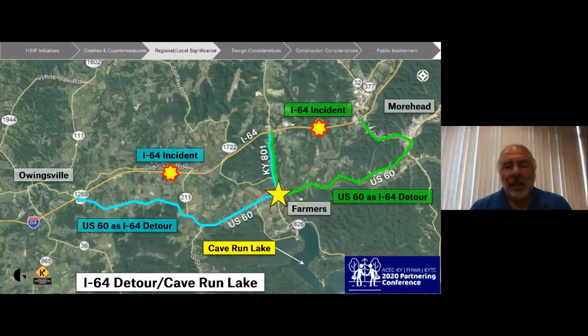As shown on the slide, when an incident occurs between exit 123, which is Bath County, Salt Lick, exit 133, which is Rowan County, Farmers Sharkey, and exit 137, Rowan County, the Morehead exit, that requires a temporary closure of I-64 and the detour of its traffic. US 60 and Kentucky 801 are used. ADT along this section of I-64 ranges between 20,000 and 21,000 with about 20% trucks.